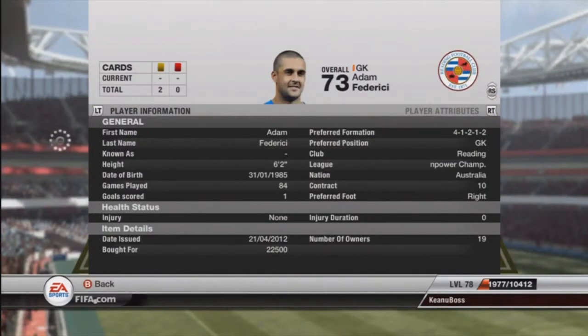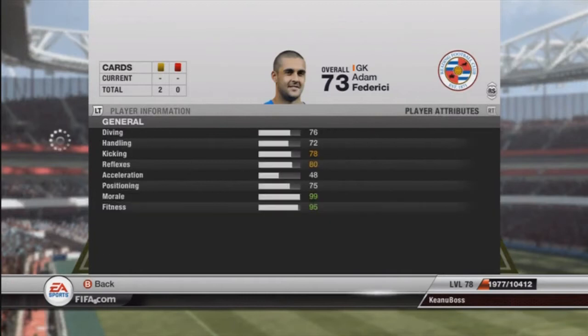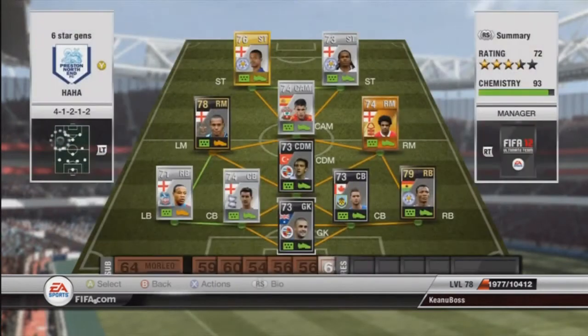Bought for 22,500, plays for Reading, 76 diving, 78 kicking and 80 reflexes, and he's also got 75 positioning. And guys, I'm only going to say he's got decent stats, so that's why I skipped the rest. But he's a very good goalkeeper.